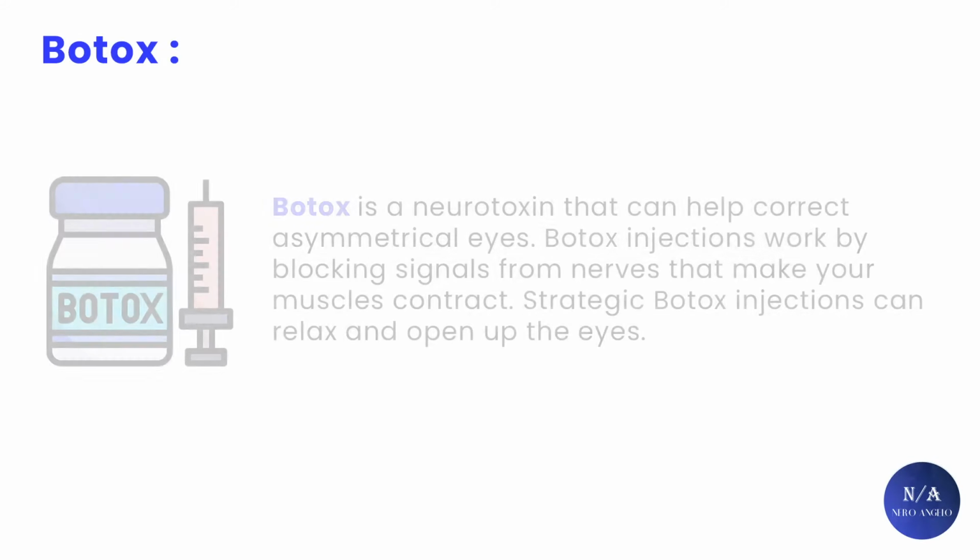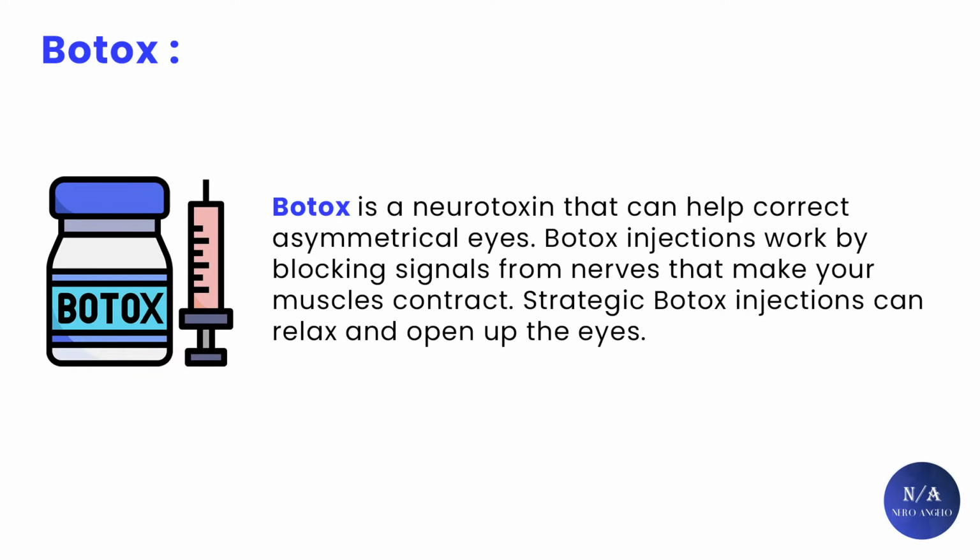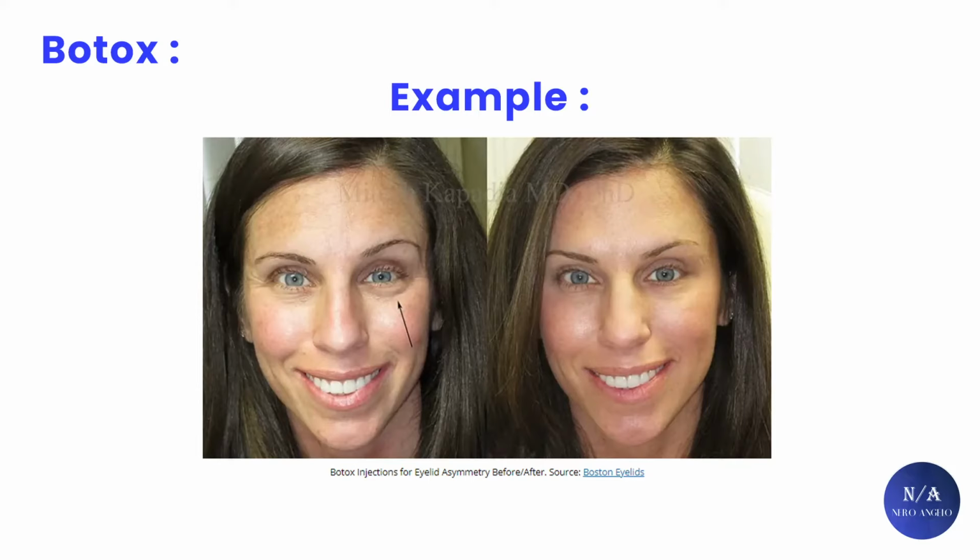So how to fix asymmetrical eyes without deep and intrusive surgery? Botox is a neurotoxin that can help correct asymmetrical eyes. Botox injections work by blocking signals from the nerves that make your muscles contract. Strategic Botox injection can relax and open up the eyes. For instance, let's say that you have narrow, tired-looking eyes. A surgeon may inject 1 to 2 units of Botox directly under the eyes to relax the muscles surrounding the eyes. The Botox should make the lower eyelid open up to make the eyes look more awake.